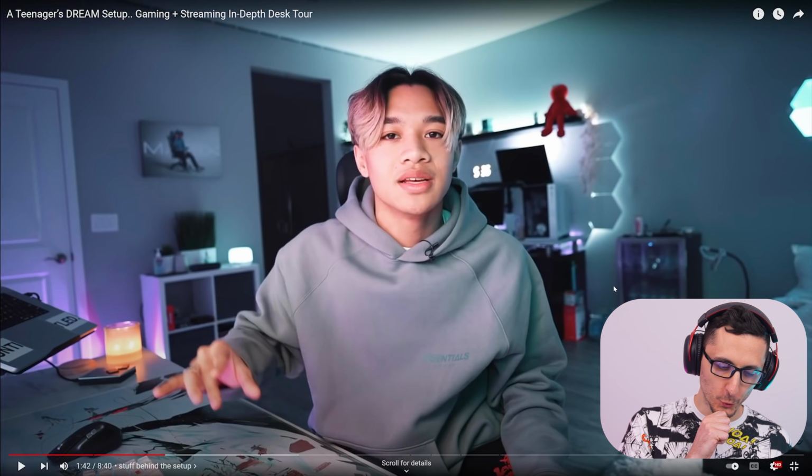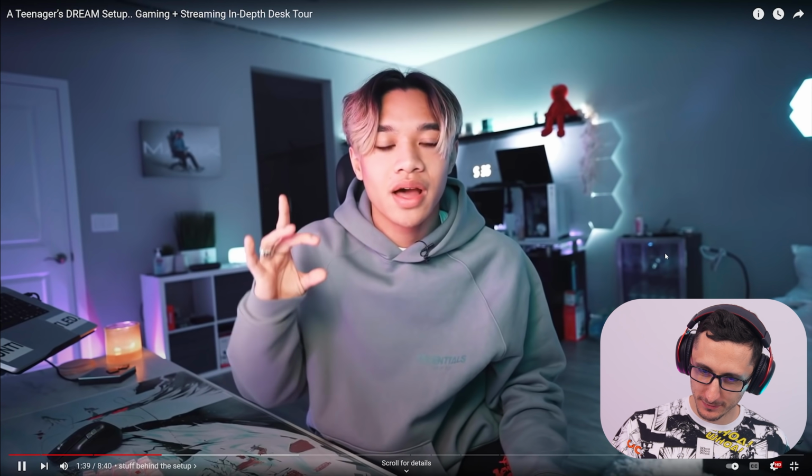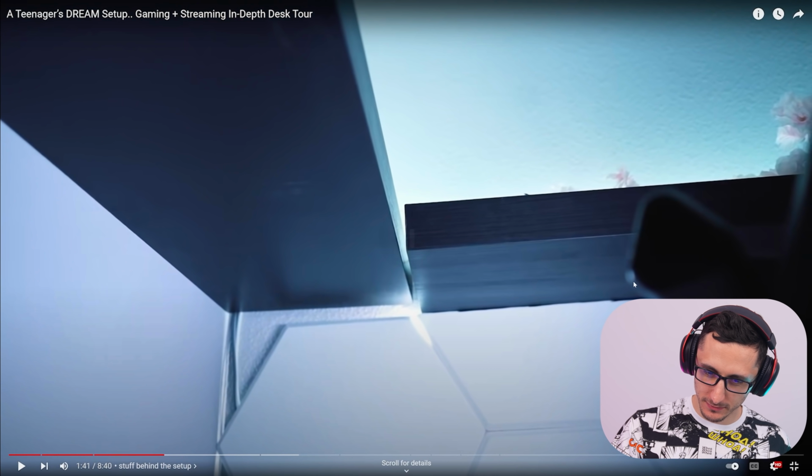At the top, I have these black shelves from IKEA, one being 74 inches and the other one being about 43 inches, something like that. Something that's actually pretty interesting is that they don't level out, so they're not at the same exact height.